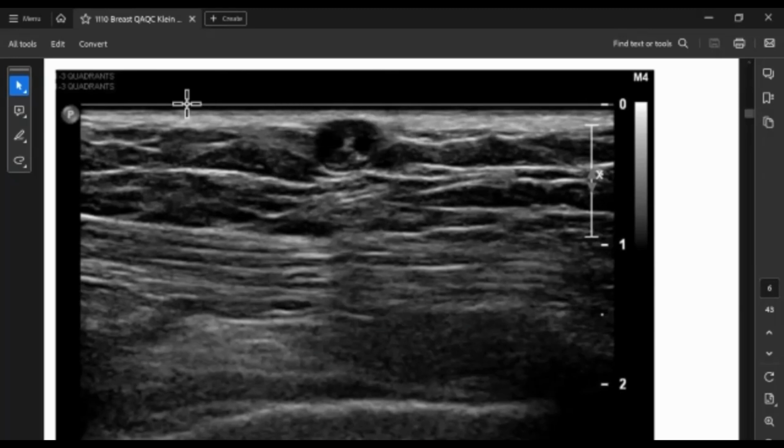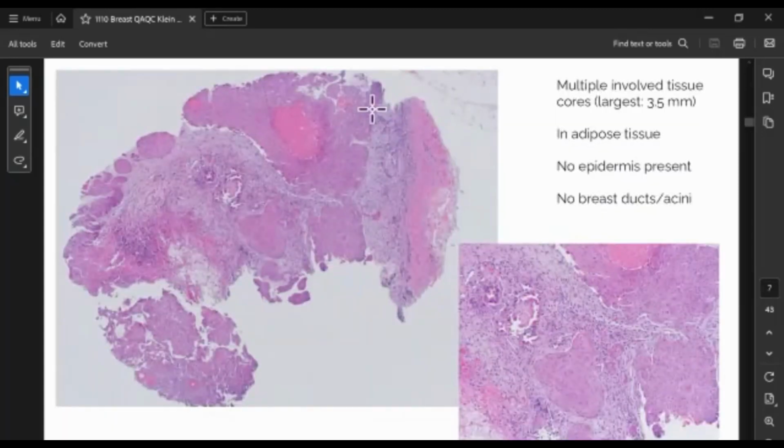Here's the lesion. I think this bright white line up here is the dermis, right? So it's kind of bumping up against the dermis. And this is what we got: multiple tissue cores were involved by this squamous lesion. We just got cores of adipose tissue, so there are no breast ducts, no breast acini. There's no recognizable dermis, and there's certainly no epidermis present. So we can see at low magnification these large islands of what look like very atypical squamous cells with some central keratinization, and you have these infiltrating nests, and this kind of bluish stroma. Here's a higher magnification. It looks like squamous cell carcinoma.